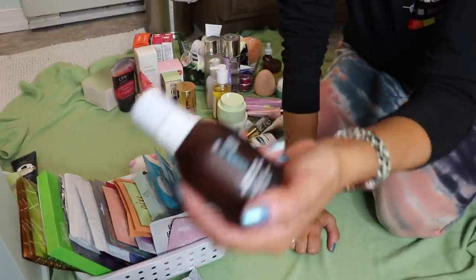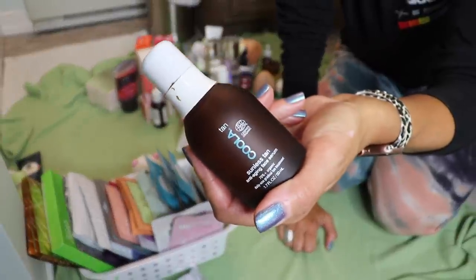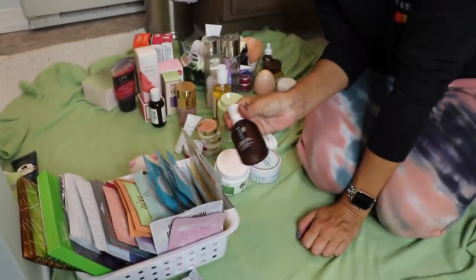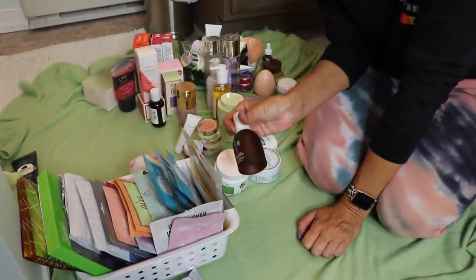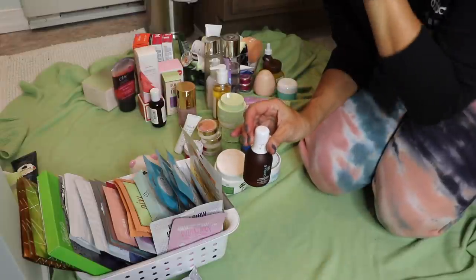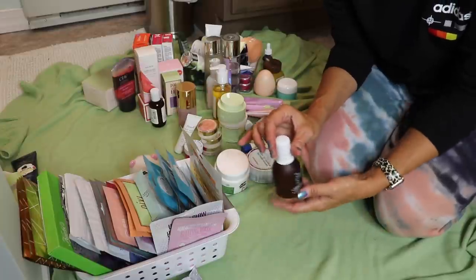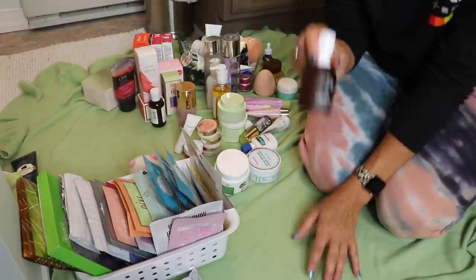My Kula Sunless Tan Face Serum. I've talked about this before. It's amazing. If you tan your body but you don't want to put self-tanner on your face, this is really good because it is a serum. It's meant for your face, but it gives you that nice, just gradual tan. It's not intense. It's not orange or too much. It's really, really good. I love it.